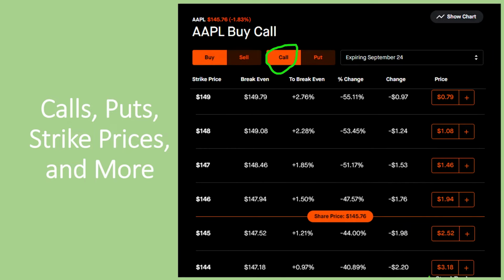Okay, if you're betting on a stock going up, you buy a call. The worth of the contract increases when the underlying does, which in this case is Apple. When you hear the word underlying, it is referring to the stock that the option derives from. Options are derivatives because their value derives from something else. Trading options doesn't affect the stock price. The stock price affects options. The only exception to this is when someone exercises their contract, but that's coming up later.